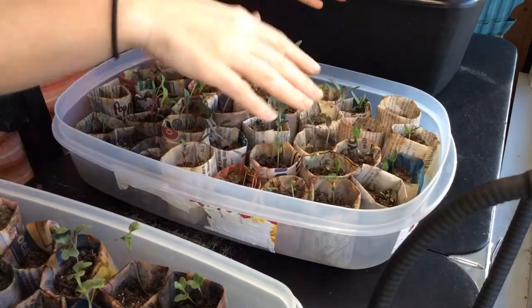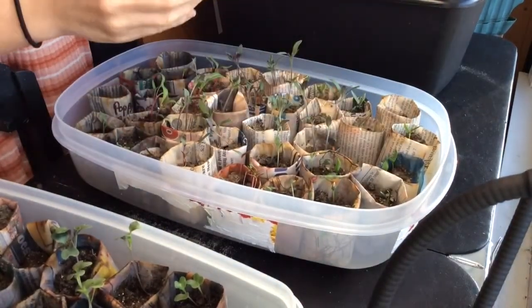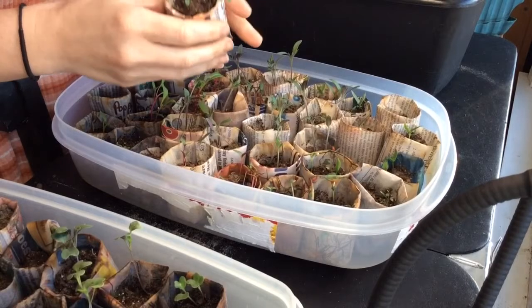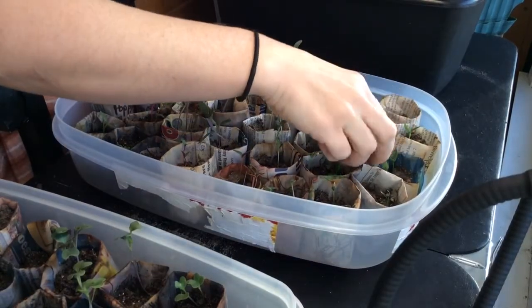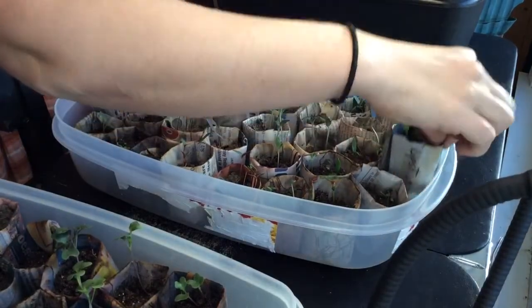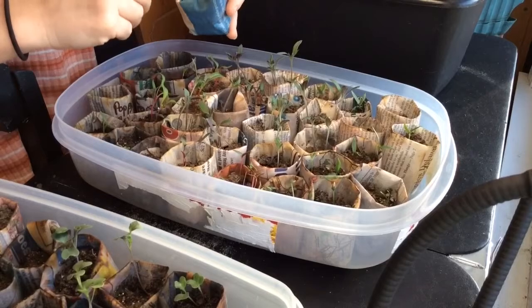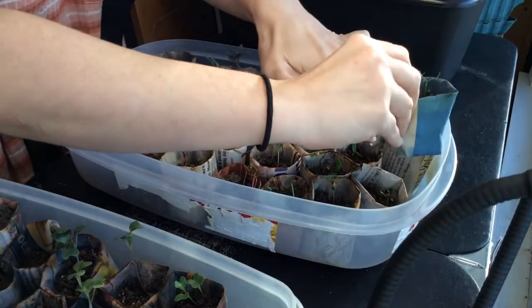So I have tomatoes. These are all tomatoes. I have peppers over here. This is a cherry pepper, a hot cherry bell pepper, or cherry pepper. Anyway, I got those in a seed swap. Never had them before. This is a lipstick pepper that obviously needs some more dirt.